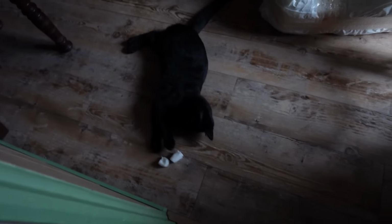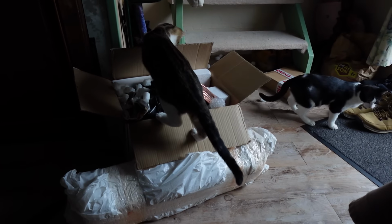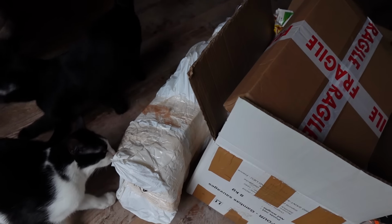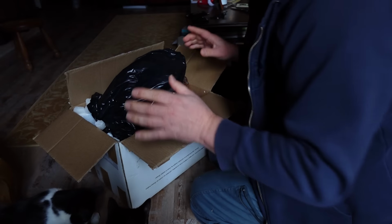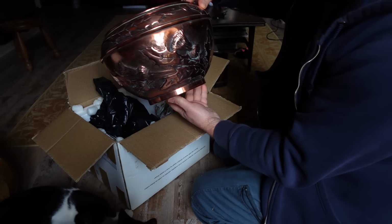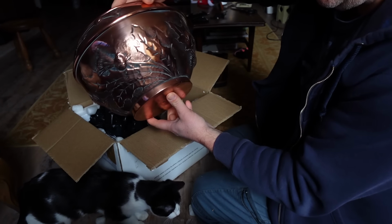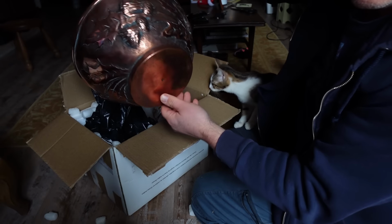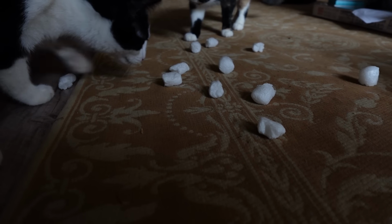Looks like someone started to unbox before me. And of course, anything that comes in new, they're straight on it, inspecting it. Don't worry, I'm going to open them up in a minute. You can have a look. This is probably not the best idea, to open it up with all these little cats about, but wow, look at that. It's a beautiful, lovely plant pot. I think that's Thistle Design. Yeah, that is a stunner. Oh, there's some more stuff in here.